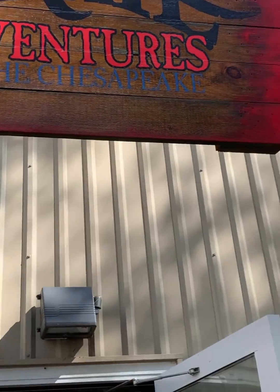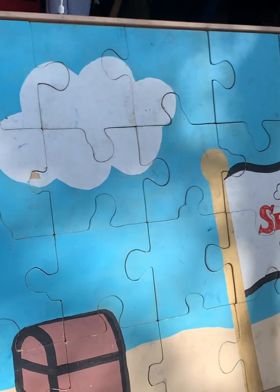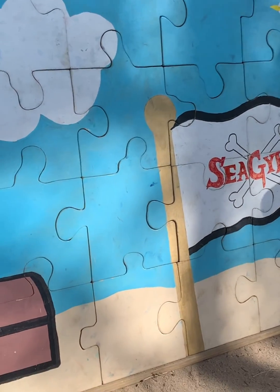So we are ready for our adventure. So the puzzle is now complete. Each person came out with a puzzle, put it all together, and it formed the sea gypsy.